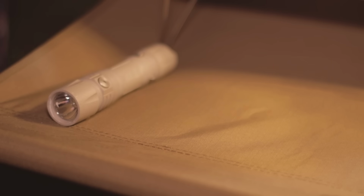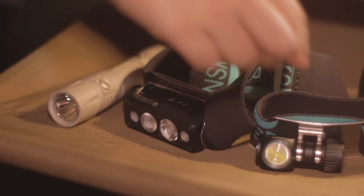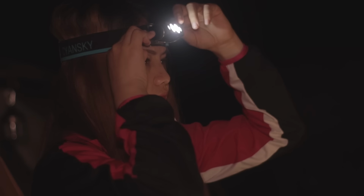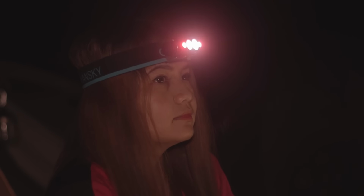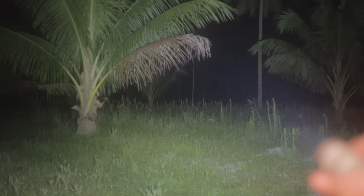For flashlights, I'm really in love with the Scionsky flashlights. This head-mounted light is extremely bright and has a red light mode in case you camped on a bug-infested site and you don't want to be bothered. And this handheld one, which is the brightest small flashlight I ever owned. At its brightest, it can illuminate an area bright enough that it can almost be mistaken for a car's headlight.